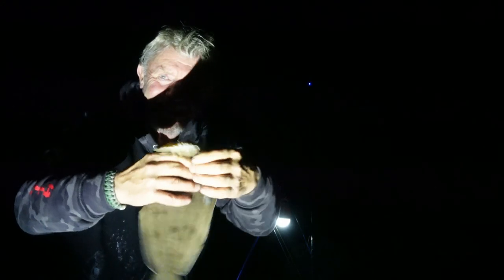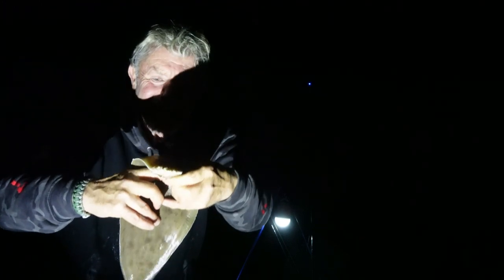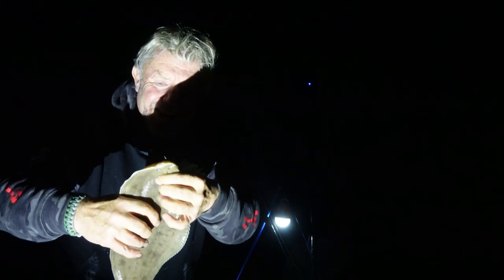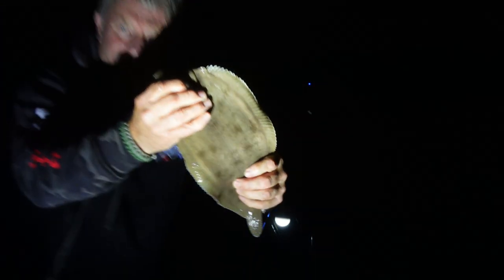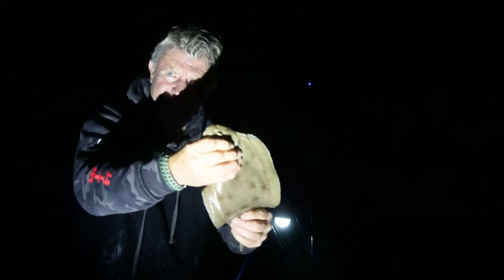Oh, bloody impossible to hold on to. They've got really abrasive scales, but their face away from you, so they'll go one way, but not the other. But yeah, really made up with that. Let's get a phone picture as well if I can.